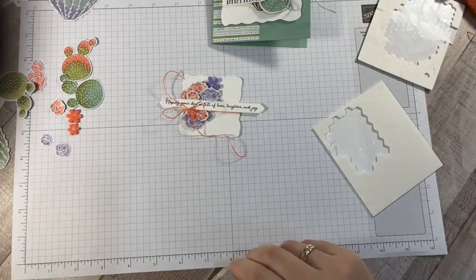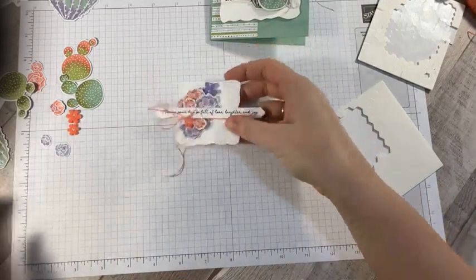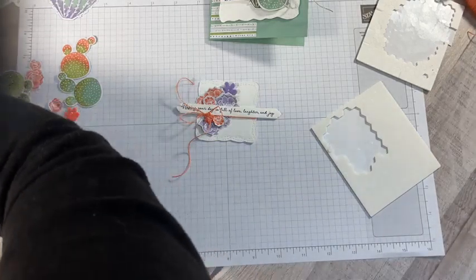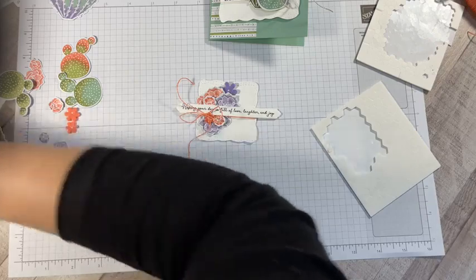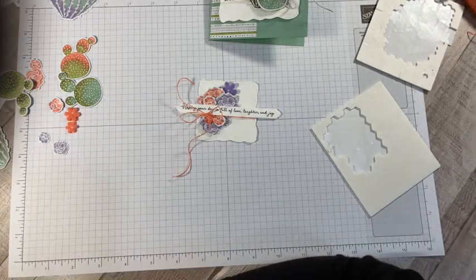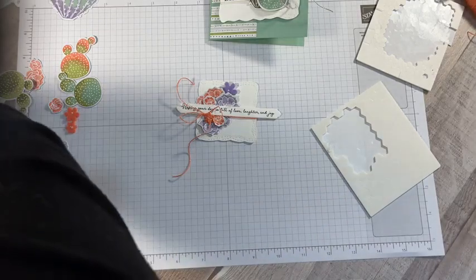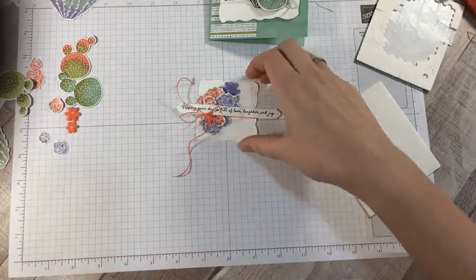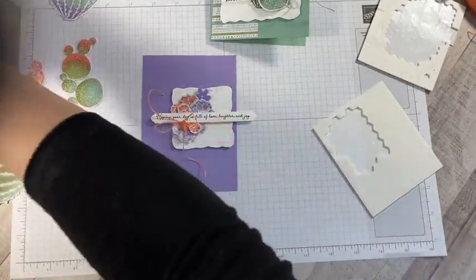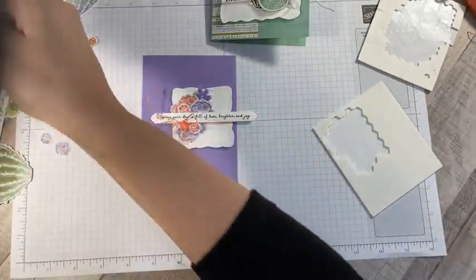Right, let me grab maybe a piece of Highland Heather. And thank you to everyone who's left me some lovely comments. I have been reading all of them, and you've left some really, really lovely comments for me, and I really do appreciate that. So, right, let's see. So that's Highland Heather.